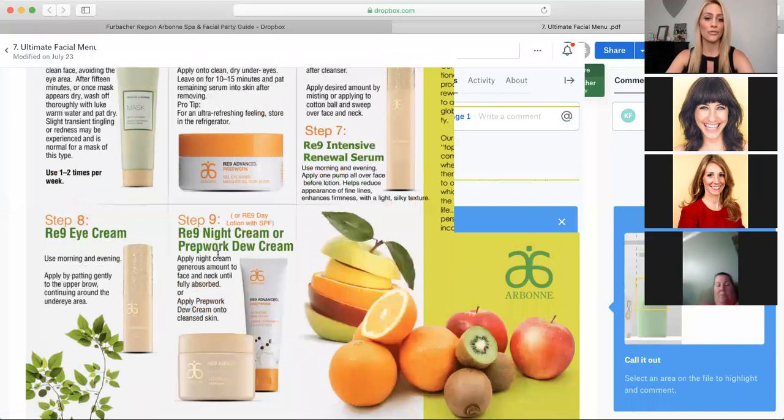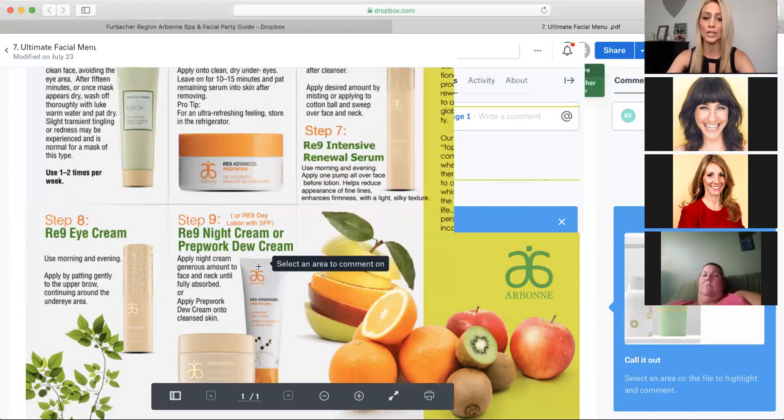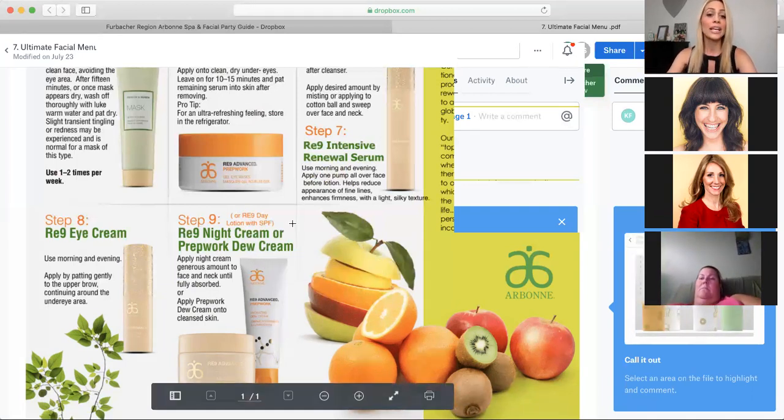However, I'm a huge fan of the RE9 night cream because it's so luxurious and it does so much for our skin. I love that during the facial in the script, we say day cream protects and night cream corrects. Isn't that cute? People can also try the RE9 day lotion if it's daytime when you're doing the facials and they're going to be out in the sun afterwards.